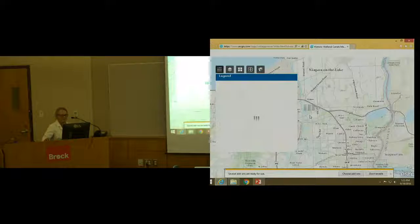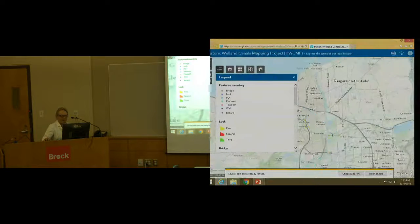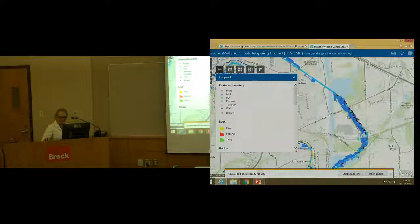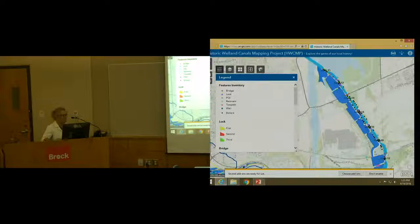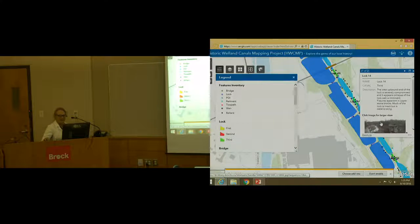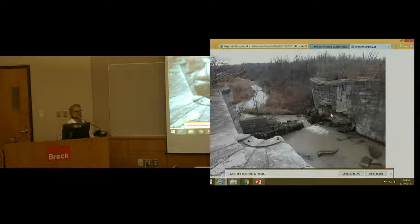So this is the web app. It's very interactive, and so this is the data that I have created, a lot of work, and various processes, but everything is clickable. And one other thing that I did with this project is that I hiked every inch of the first, second, and third canals and took an inventory and documented everything that is visible.